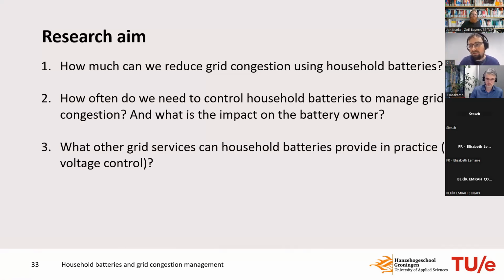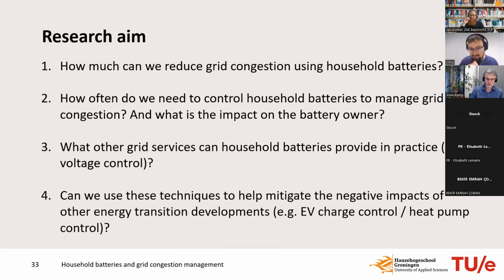And then a bit of a follow-up question: what other grid services can household batteries provide in practice? So we're thinking about, in the following year, in 2025, looking at grid voltage control. So using batteries to manage grid voltage on the distribution grid. And can we use these same techniques to mitigate the negative impacts of other developments like electric vehicle charging and heat pump control? So using the same architecture, can we steer electric vehicles to charge in a more grid-friendly way? These are some of the aims of this project.